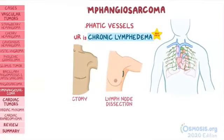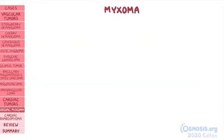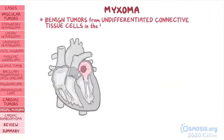Alright, now that we've looked at the vascular tumors, let's shift gears and go over the cardiac tumors. The most common primary cardiac tumors in adults are myxomas. Myxoma is derived from myxoid, which means connective tissue. So, myxomas are benign tumors derived from undifferentiated connective tissue cells in the heart.